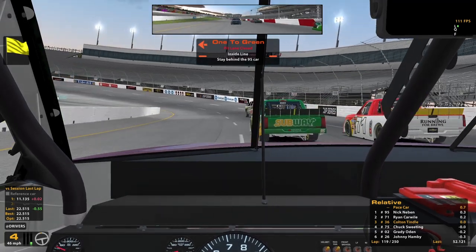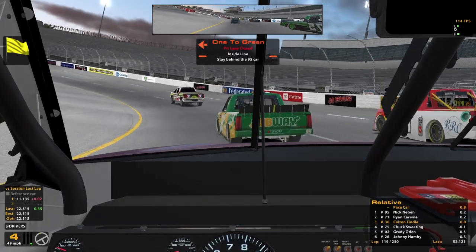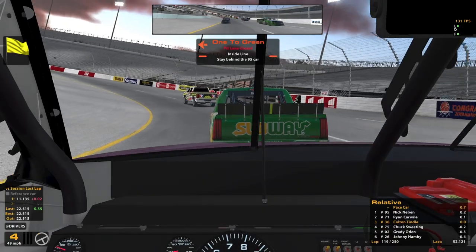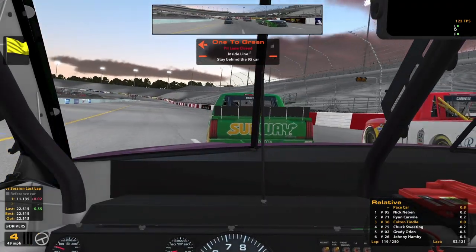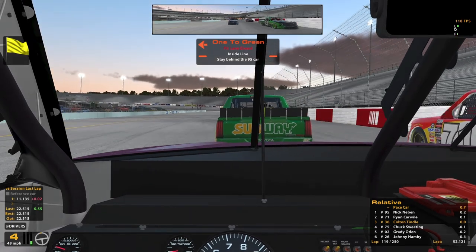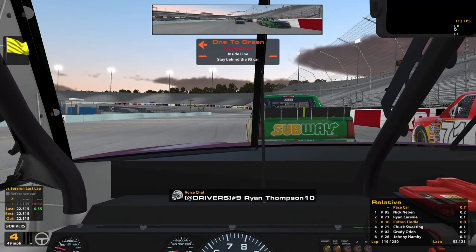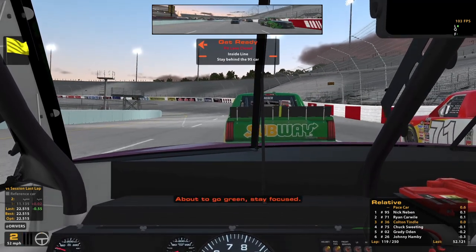Got Grady behind us. He's one of the guys on older tires, so maybe we'll have some space. Hopefully. Hopefully don't lose a spot to Chuck, but it could very well be inevitable. We're not even halfway, don't forget. That is true. About to go green, stay focused.